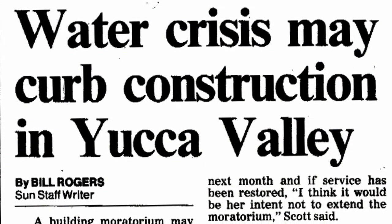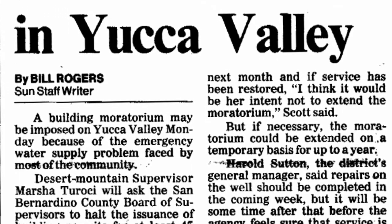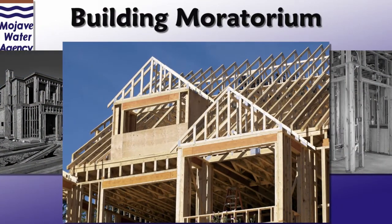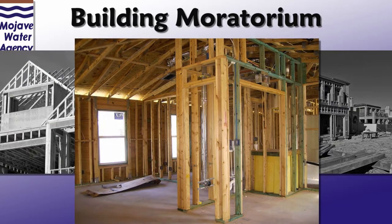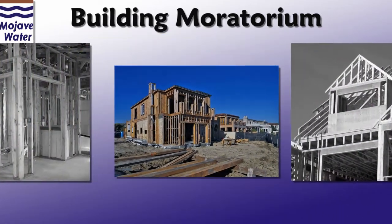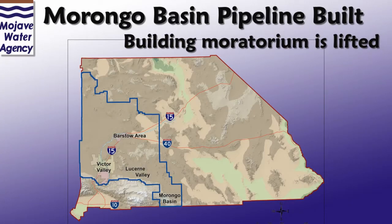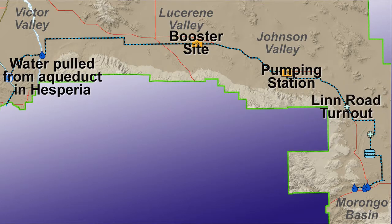Eventually, natural supplies were insufficient to support increasing demand within the MWA service area, and overdraft conditions in the early 90s meant more water was being pumped out of the ground than the natural supply had provided, even prompting communities in the Morongo Basin to establish a 5-year building moratorium. To lift the moratorium, MWA agreed to build the Morongo Basin pipeline to purchase and deliver State Water Project water to recharge basins in the Morongo Basin.